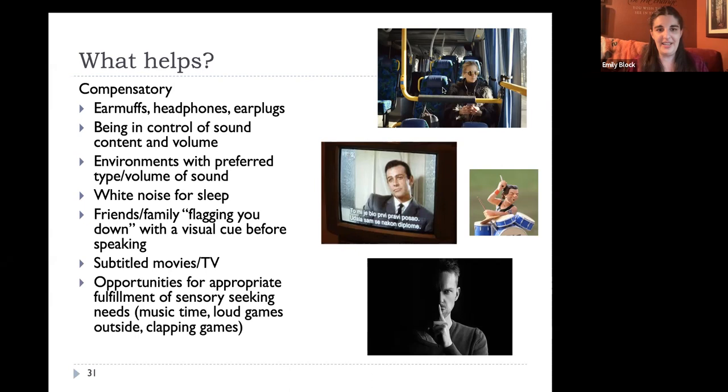If you need to concentrate, it's good to be in a supportive environment where it's your preferred level of sound, whether that's blasting music or complete quiet. White noise for sleep can be really helpful if you have trouble falling asleep because you hear noises or are startled from sleep, like if someone walks by your room.